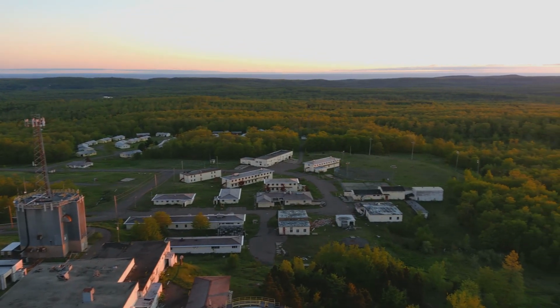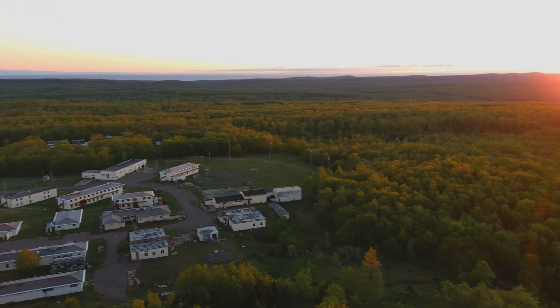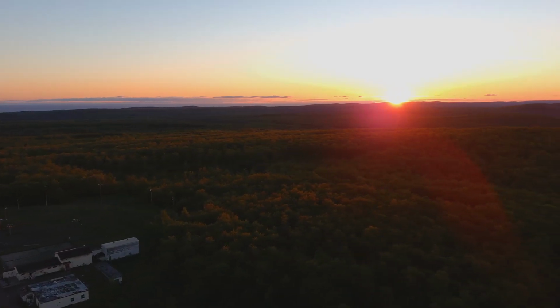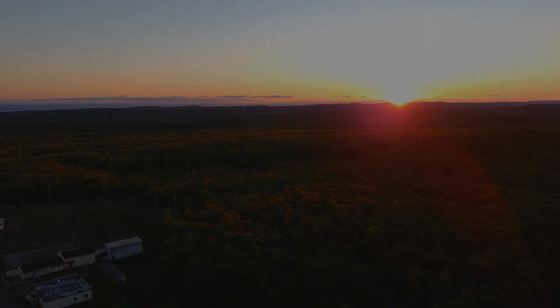Pretty advanced. You see that one tower there where the FPS 27 was, now has a cellular antenna system on it now. Looking back, actually I guess it would be to the northeast.